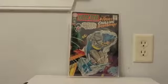Another Detective Comics. This is 373. This is the first time Mr. Freeze is called Mr. Freeze. Prior to this, he was known as Mr. Zero, and this is considered the first Bronze Age appearance of Mr. Freeze, who makes his first full appearance, his first real appearance in Batman 121. There's another book, probably less than $30 can be yours. Cool cover too.